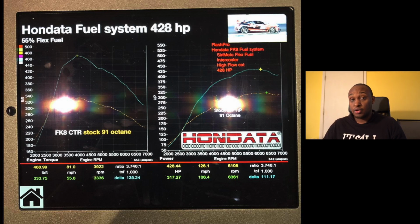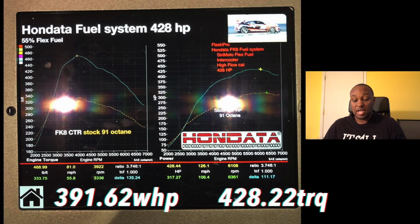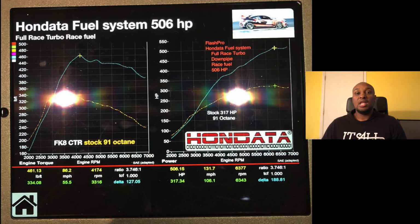With the intercooler and a high flow cat, you're looking at around 428.44 horsepower and 468.99 torque. Multiplied, you're looking at around 391.62 horsepower, and the torque you're looking at 428.22. Wow.